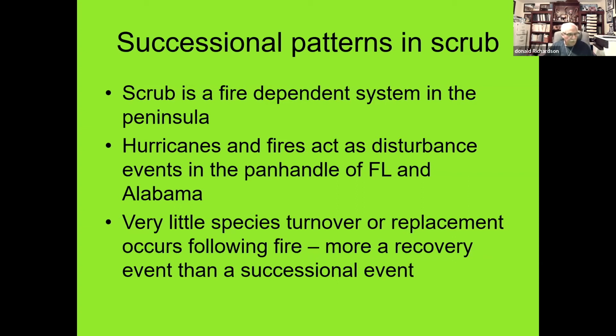Scrub is a pyrogenic plant community that requires burning every 40 to 50 years. Now, many of you have probably been to Archbold. I always like to say Archbold is an anomaly in the scrub system, only because as a research station, they have burned a lot of that scrub quite often, at 5, 10, 15-year intervals. And their burn plan is actually pretty good for the large area they have.